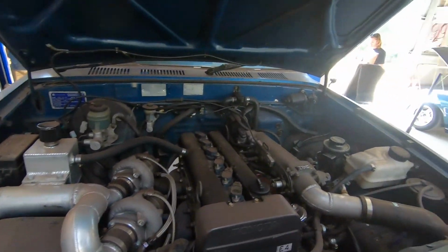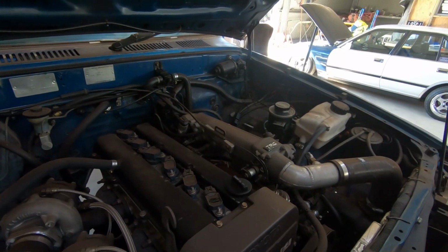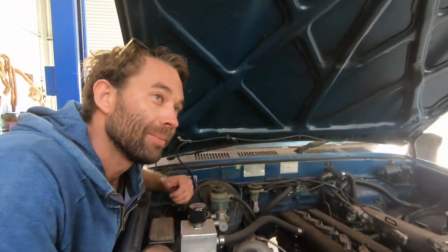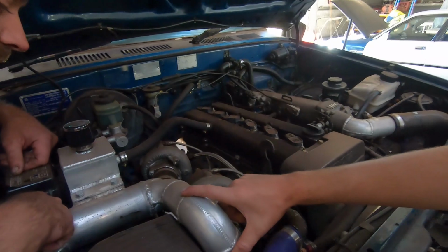Righto guys, so it's pretty filthy at the moment, but check out the business. So she's fully forged 1J. Pretty hectic. While it was apart, they decided might as well just forge it. Anyway, we didn't build the motor or do any of the fab work. The fab work's actually all really nice.